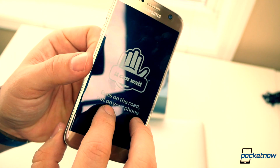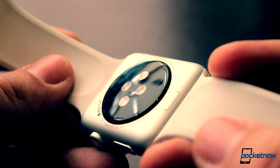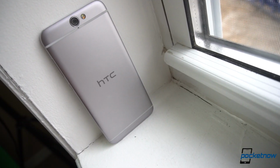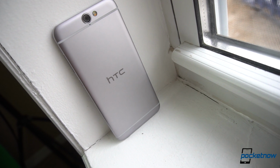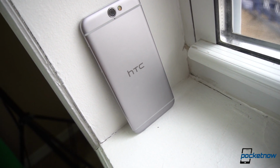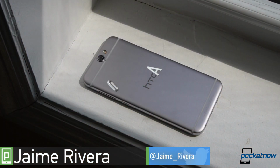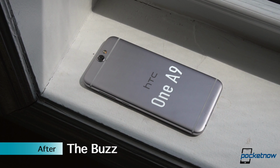For most of us, aging is just as important as the moment you unbox your product for the first time. It's how that device performs after extensive use that really matters down the line. So, let's do something about it. Let's take a second look at one of the best iPhone clones ever, given how close its flagship successor already is. I'm Jaime Rivera with Pocketnow, and this is the HTC One A9 After the Buzz.